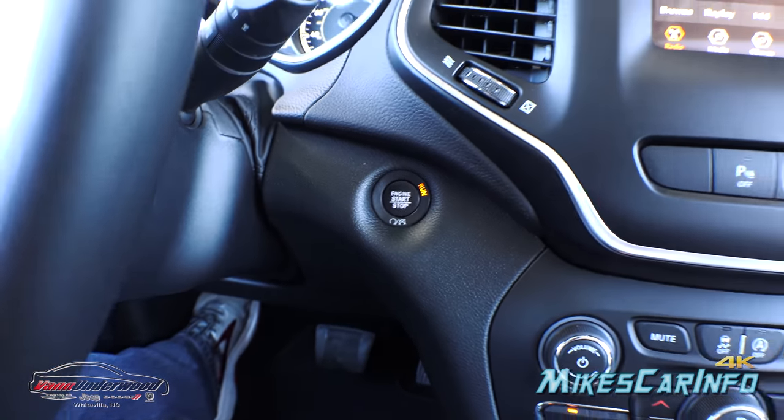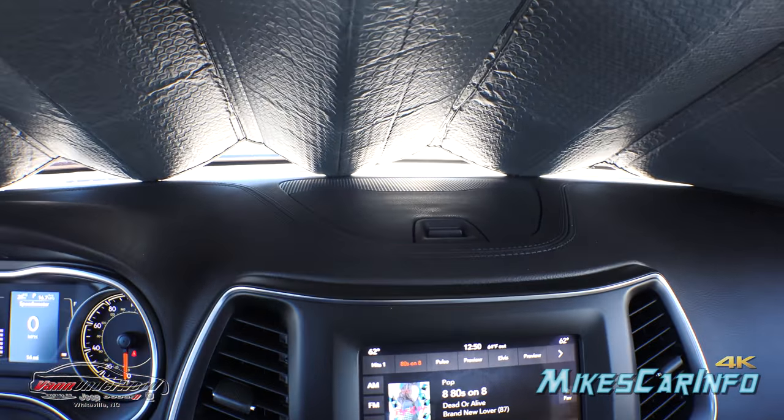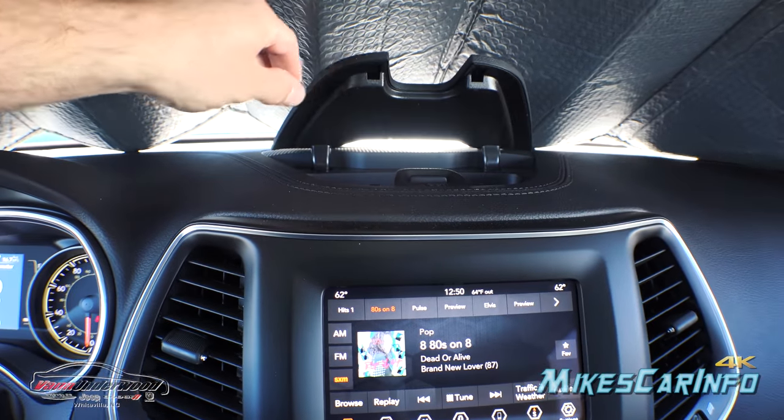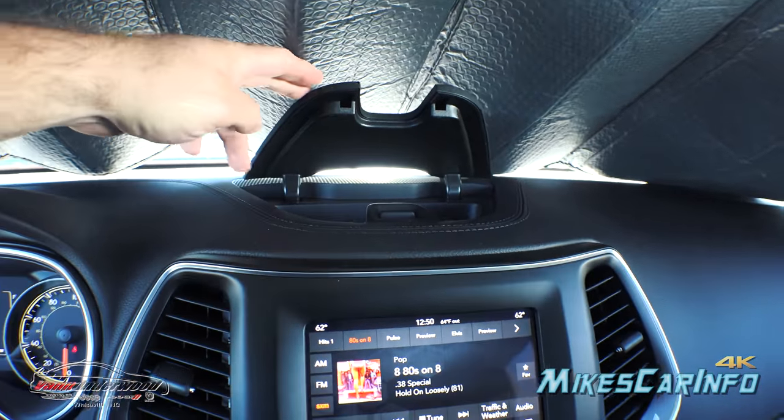There's the start button. Here on the dash, it is a soft touch dash. It has this portion here that lifts up, and you have a storage compartment with a rubber lining.